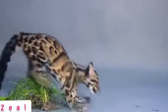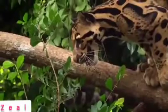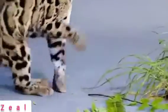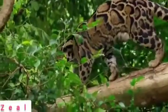These leopards are much smaller than their distant African relatives. Their body length varies from 80 to 100 centimeters. Their shoulder height reaches up to 55 centimeters, and they weigh no more than 18 kilograms. Despite being so small, they are incredibly agile. It's believed that clouded leopards can climb trees better than any other feline.